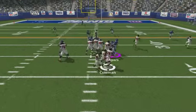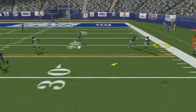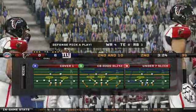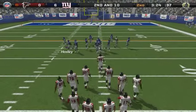New York goes with a 4-man front with the throw. Incomplete. All he can do is look at his hands and wonder what the heck happened. Ninth play of this drive.